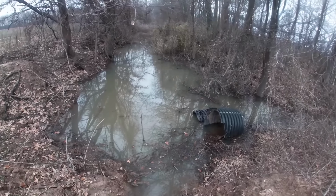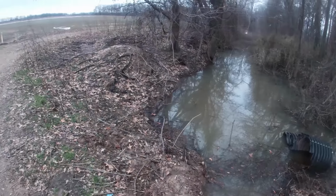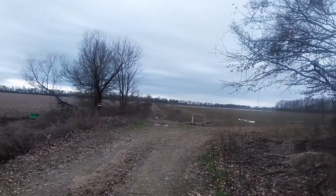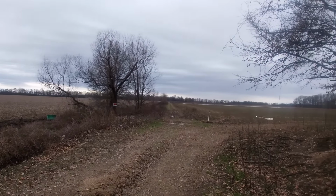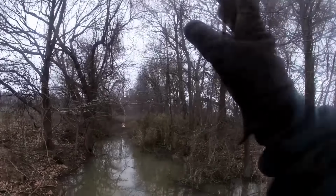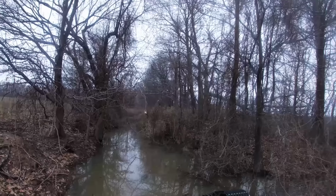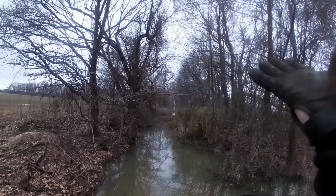Hey everybody. This morning I'm starting my day. We're on the far east side of the property. All the uncloggings that you've seen all the way down there on the other end. As it fills up, it comes back this way.